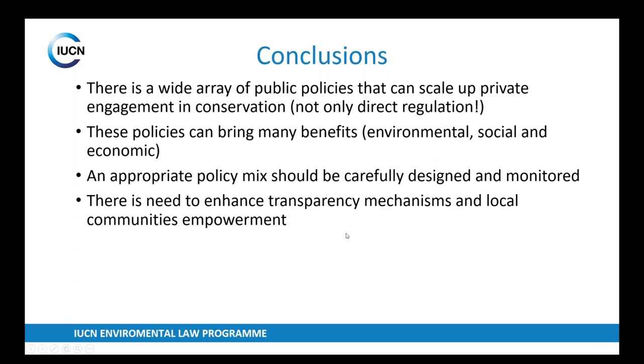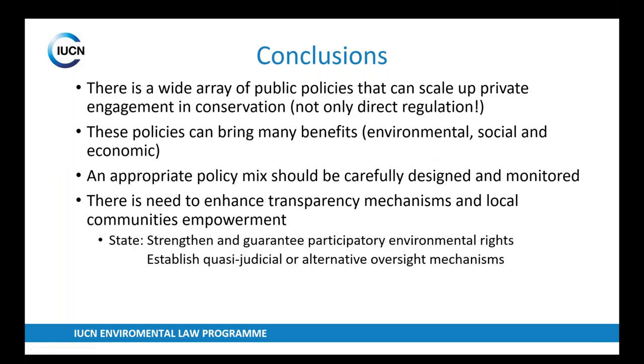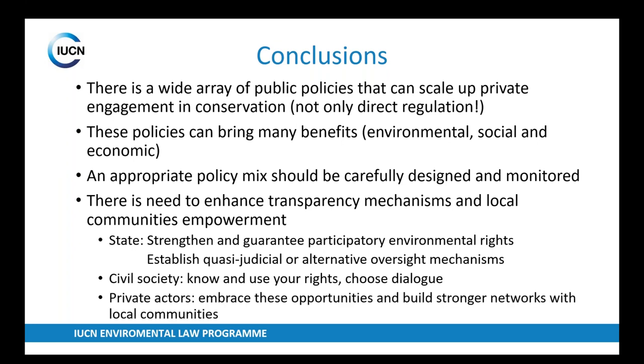And therefore there is also a high need to enhance transparency mechanisms and to empower local communities. For states or government actors, a recommendation would be to strengthen and guarantee participatory environmental rights and to establish quasi-judicial or alternative oversight mechanisms, like for example, an ombudsman, which the World Bank has something similar. For civil society, it is to know and use rights, to choose dialogue, to try to engage more with the private sector. And for private actors, to embrace these opportunities, to build stronger networks with local communities, and also to try to be innovative on this. Thank you very much. I think this is all I have for you.